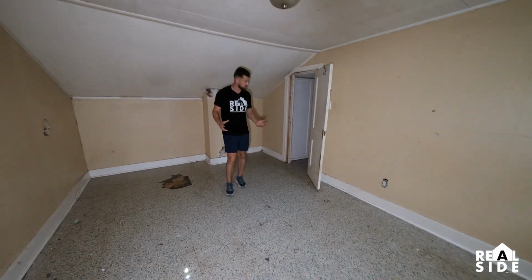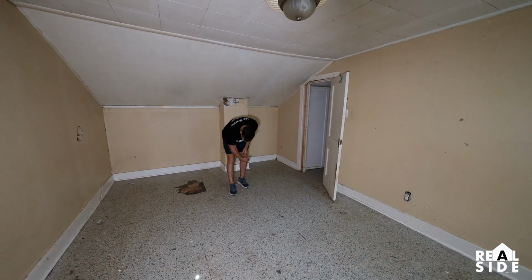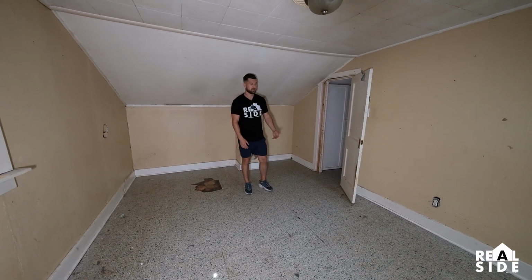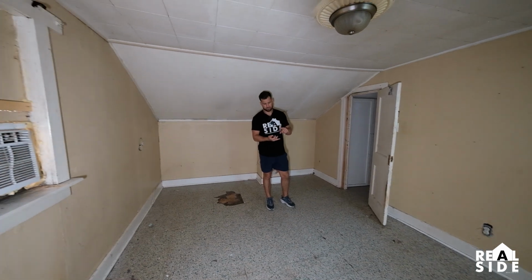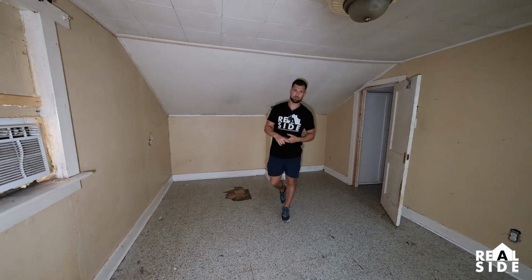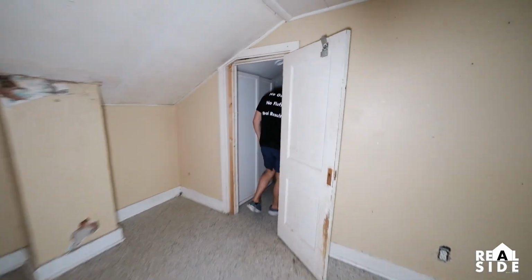This is a smaller house. I bet, if I were to guess, this is an 850 square foot house. We're probably gonna spend 60 grand on this thing. So we need a roof, we need windows, we need to reconfigure, we need a kitchen, we need a bathroom. The downstairs is what I'm gonna show you guys here now through the kitchen.